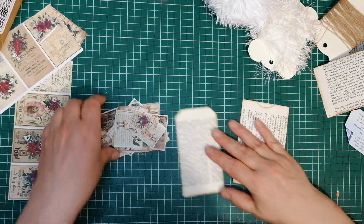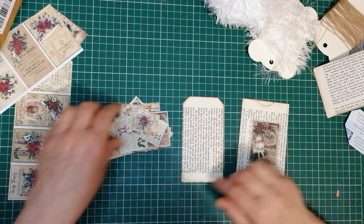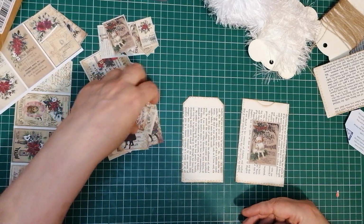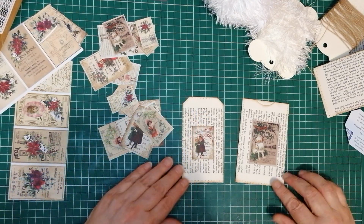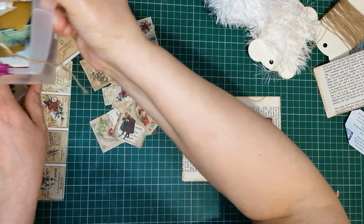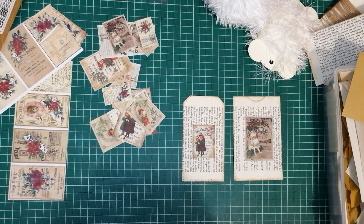So I've decided I want one of the larger images on the front of the pocket and one of the smaller ones on the tag. I'm not going to match them up so they're exact. Oh yeah, I think I'll do that one. But looking at those like that on their own, they do look a little bit lost, don't they? So my collaging box is also coming out.